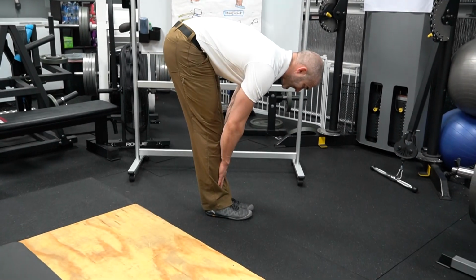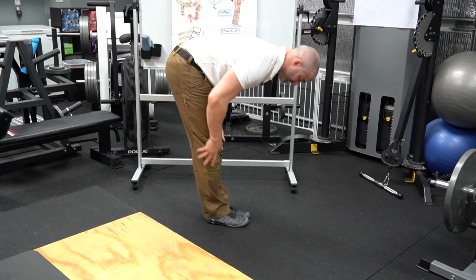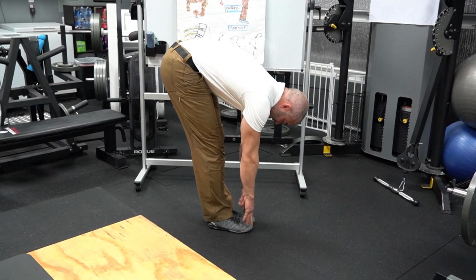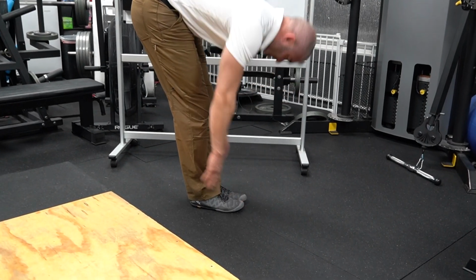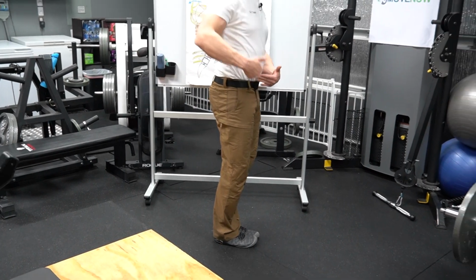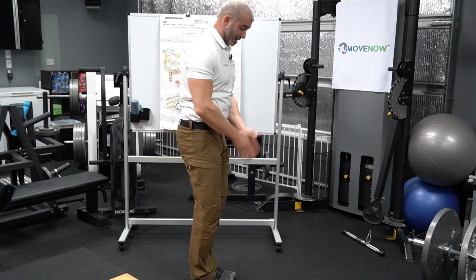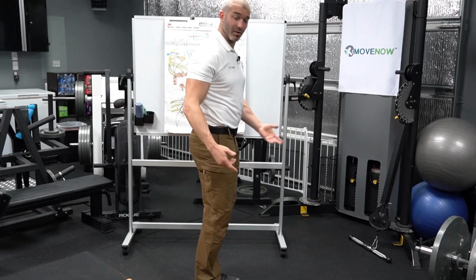Now I'm gonna pretend I can't, okay? I can, but I feel a little bit of stiffness and tightness back here. So let's see. I can touch, my knees are locked, I'm falling forward. Notice my pelvis comes backwards, I fold forward. I'm looking for a uniform curve in my spine, all kinds of criteria that we're looking for. But that was a little stressful on the back of my leg.